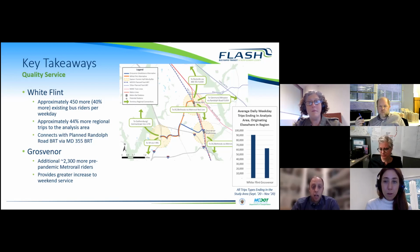One of the pieces that we did look at was existing Metro Rail ridership. On the Grosvenor side, pre-pandemic, there were significantly more Metro Rail riders at Grosvenor. Our hypothesis was that this is likely due to both the larger parking garage there and also that this may have aligned with the periods when Metro is running the turnaround service at Grosvenor and not all of the trains go fully to Shady Grove.